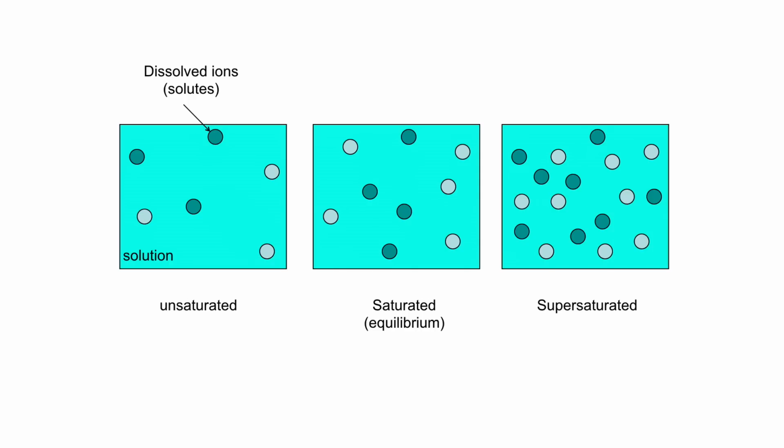If the water has fewer dissolved ions than it can hold, we say that it is undersaturated. When we reach the point where the water has just the maximum amount that it can hold in a stable configuration, what we call equilibrium, this is saturated. However, it is very common that we can supersaturate a solution. That is, we can put more dissolved ions into solution than it wants to hold. We can do it, so it does exist. But the solution wants to change.